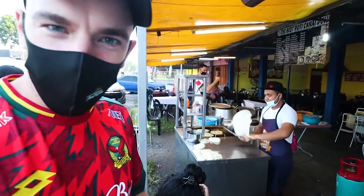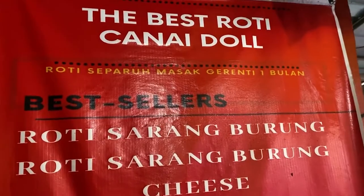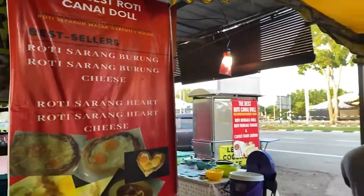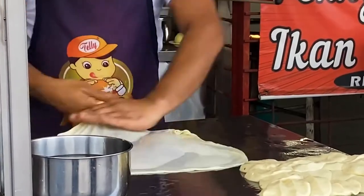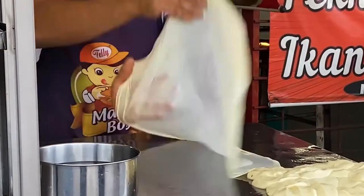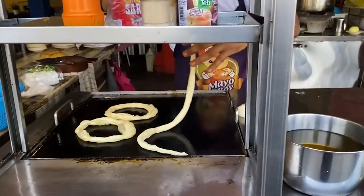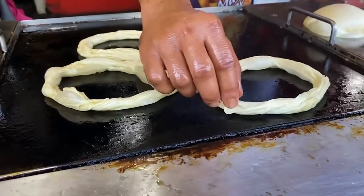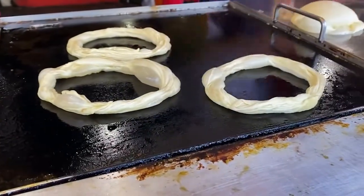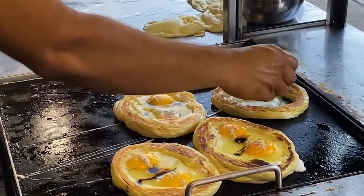Good morning, everybody. Here we are in Kedah. Now, check this out. This is not your average roti canai. It starts off similar to what you might expect. And then you see him making these rings with the roti. And then the eggs come out. Look at this. It's called bird nest roti. Come on, pretty special.